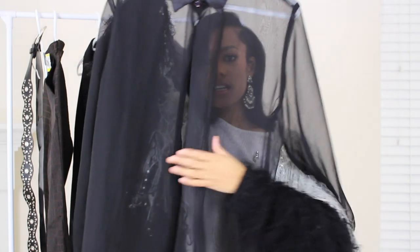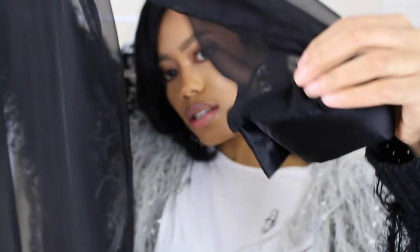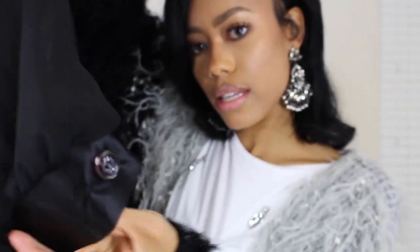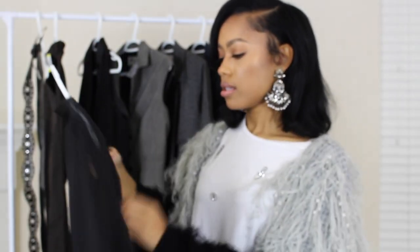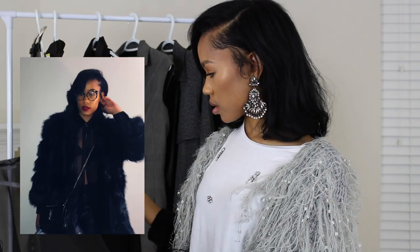Like, if you can see it, it has one button right here. And it's like a flower ensemble. And of course the satin, and you can see the cuffs on the shirt are definitely like that too. Beautiful, right? And then it just had one button and it opened up. So when I did wear it, I had a sheer bra on, which definitely pulled it all together.